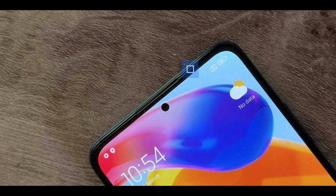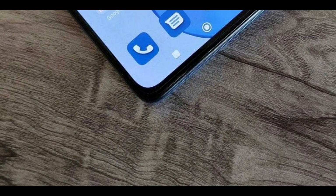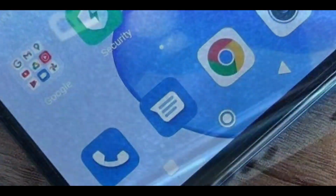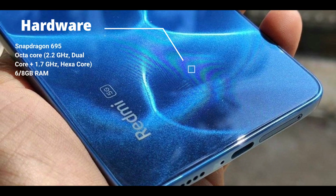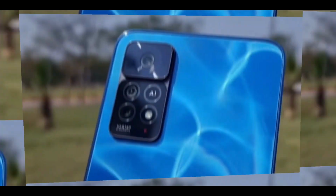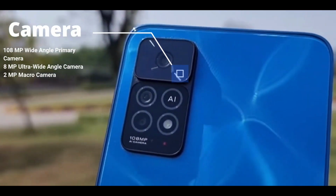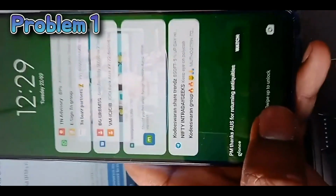Redmi Note 11 Pro Plus and other series phones come with a 6.67-inch Full HD AMOLED display with a refresh rate up to 120Hz. Coming over to the hardware specifications of the phone, it comes with a Snapdragon processor, 6 or 8 GB of RAM, as well as an Adreno GPU. Coming over to the camera sections of the phone, we have a 108 megapixel main camera, a macro camera, and a wide camera that does the job.